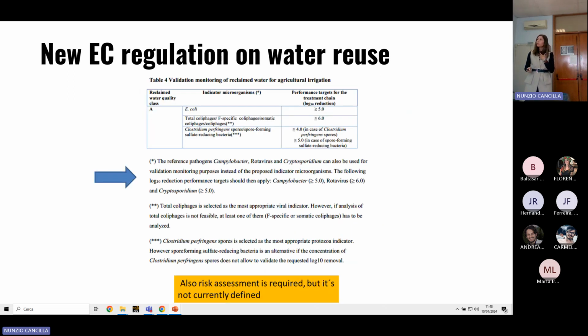And one of the more important issues is that the targets now only deal with pathogens. Though this regulation says all the member states of Europe must reuse urban wastewater. If they are not going to do that, they must justify why.